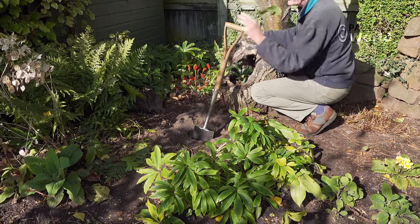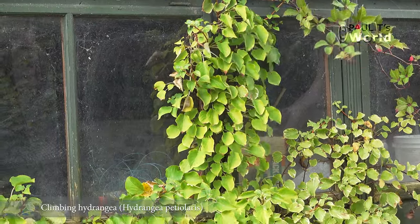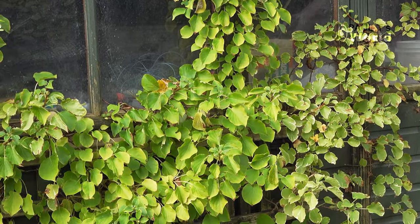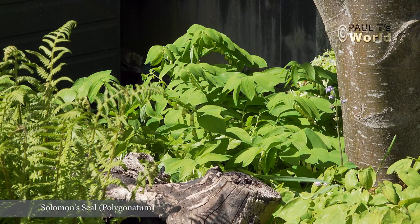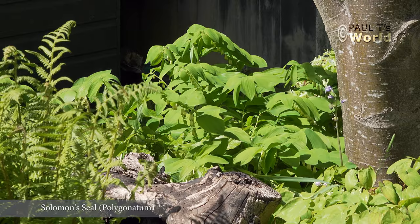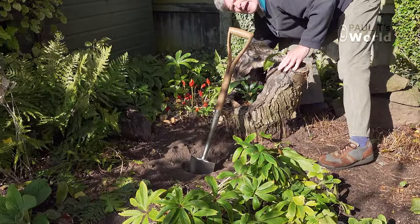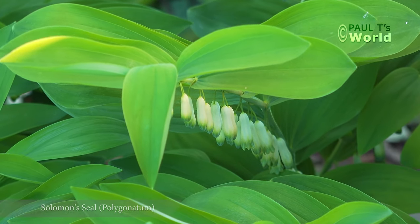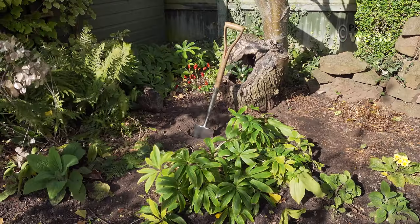Fabulous for wildlife. We've got the honesty there, a climbing hydrangea going up the shed. It's never flowered, but I love things climbing up structures. Oh, and the other thing we have at the back here is the Solomon's seal. Now, I've actually cut it. There's just a few little bits that I haven't cut back yet. That will look lovely in the spring. There are some primroses over here. Let's just see if I can move the camera around a little bit.